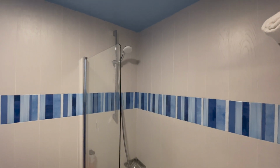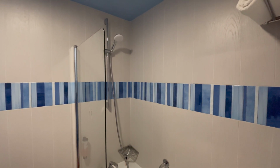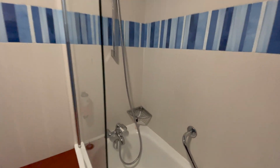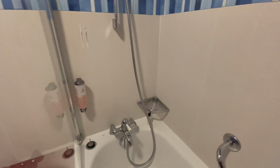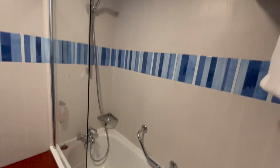Bathroom, again, perfectly fine bathroom. Shower head is incredibly powerful, so really nice to give you that massage after you've been in the parks all day, just to soothe those aches away. And again, Disney toiletries. It's perfectly fine. There's nothing wrong with it.